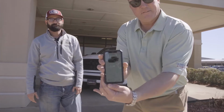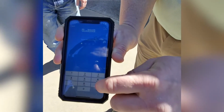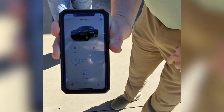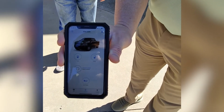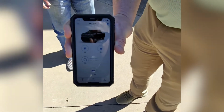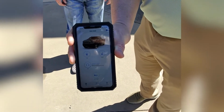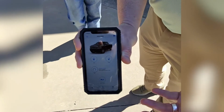Here's mine. I can start mine from here. Plug in your code. And it's sending the signal to my truck as we speak. 30 seconds later, you'll hear it start. I can do all that from my phone. If you're in the airport and you want to start it, even if it's in the parking garage, you can start it. I can unlock my vehicle. I can do everything from my phone.